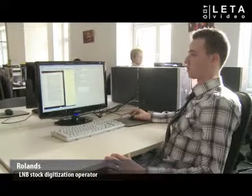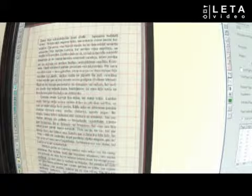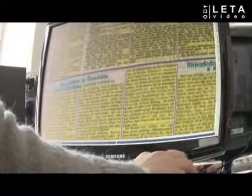After the scanning is done, there are margins that need to be removed. I cut them off and straighten the scanned material so the text flow is straight. I work with newspapers. The scanned pages must be broken down into segments so the search program could recognize them as independent information units. I compile the information and see to it that there are no errors.